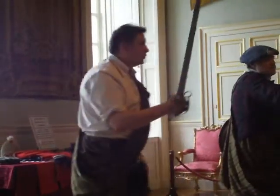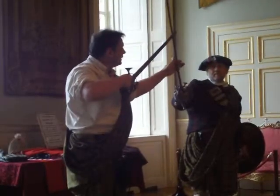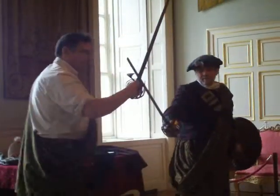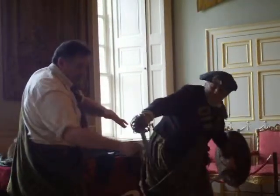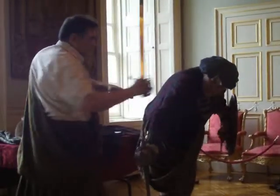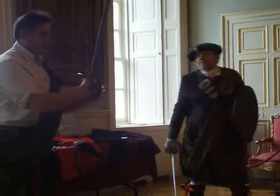On the front are these two small lugs, and they're not for decoration. The idea was to get your opponent's sword to slide down your blade. Trap his sword between these two lugs, and you could twist his sword out of his hand. The basket can also be used to punch him on the nose in a tight fight. The back guard, of course, is saving your wrist.